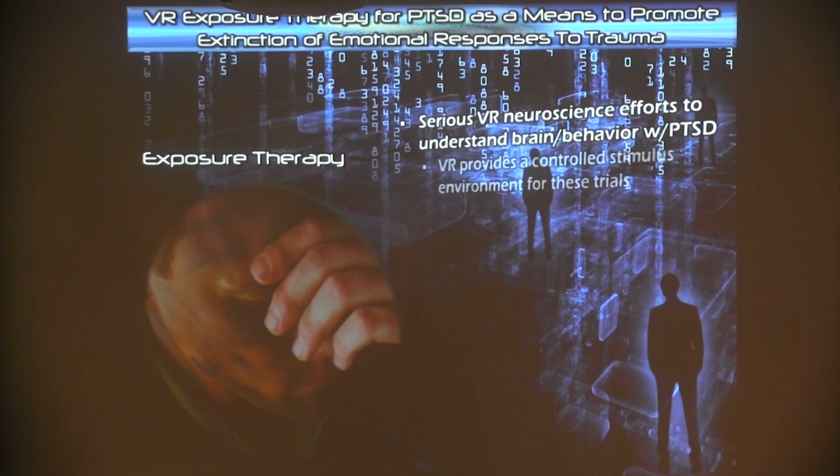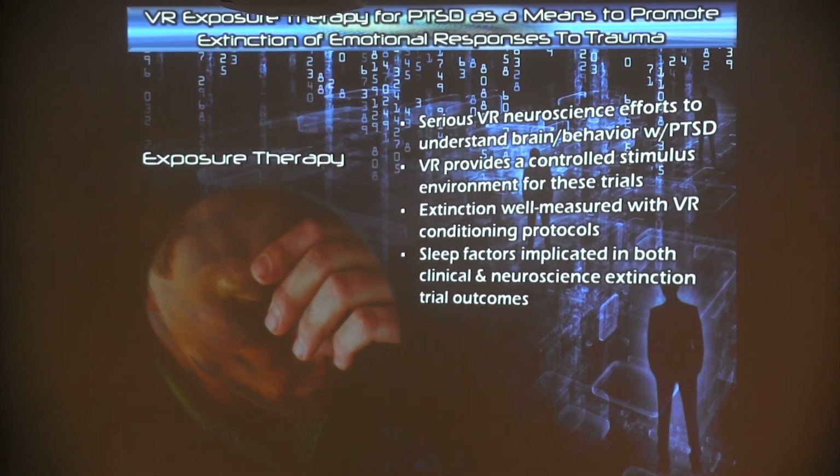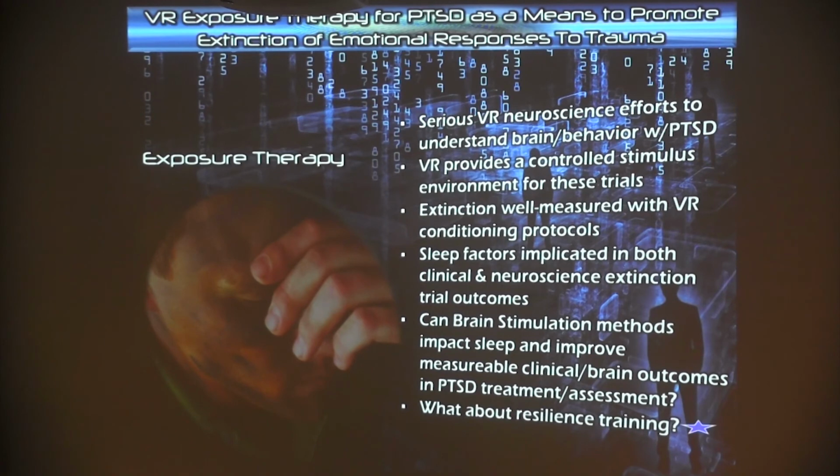Now, from more of a neuroscience perspective, there are a lot of serious efforts to study brain and behavior with PTSD. VR provides a controlled stimulus environment that supports research in this area. Extinction is well measured with VR conditioning protocols, and sleep factors are implicated in this. And so can brain stimulation methods impact sleep and improve measurable clinical outcomes, advance memory reconsolidation, and what about resilience training? And so to close, since I'm not going to cover the resilience end, let me jump ahead.